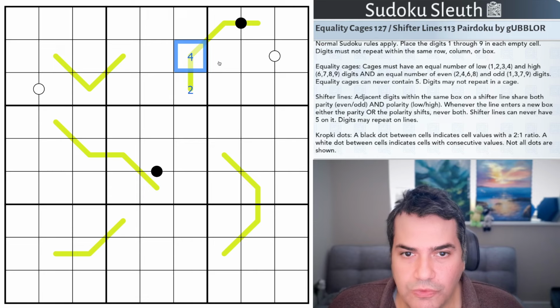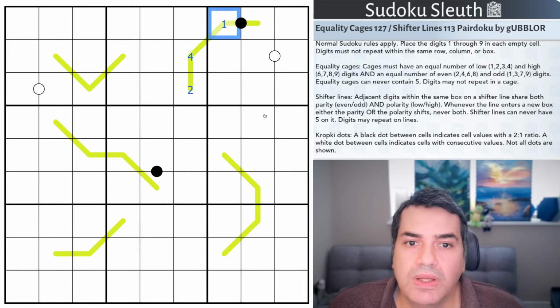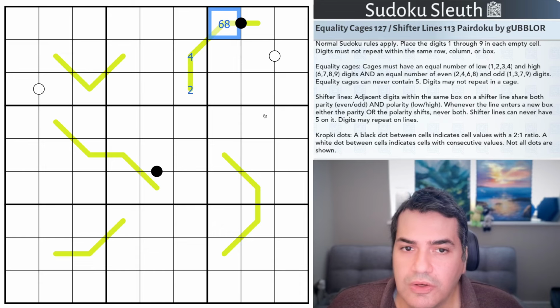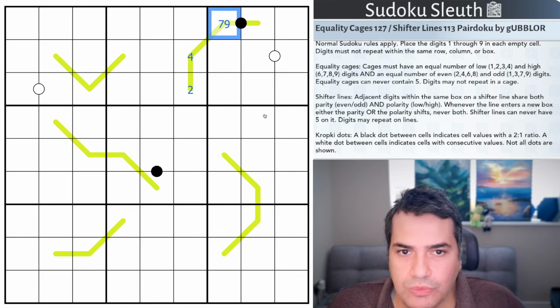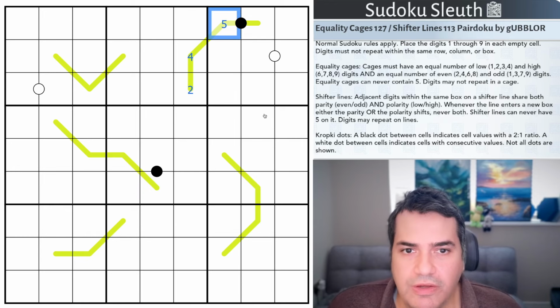So a 2 and a 4 in here, I could go low and odd, such as 1, 3. I could go high and even, such as 6, 8. What I couldn't do is stay the same, and what I couldn't do is go and change both. Once again, shifted lines can never have a 5, that wouldn't be allowed.